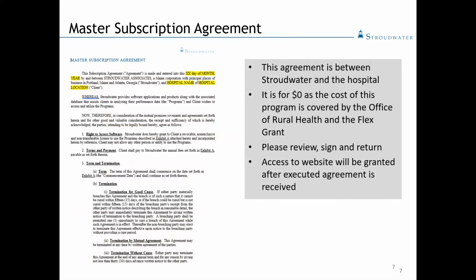Another piece of the onboarding is having a master subscription agreement in place. This is an agreement between Stroudwater and the hospital for the use of our website. There is no cost to the hospital for this program, as it's already been covered by the Office of Rural Health and the Flex Grant. We do ask that you have these reviewed and signed and returned.